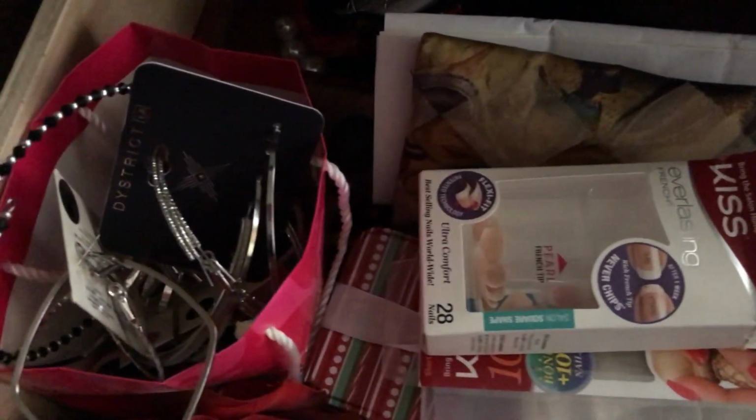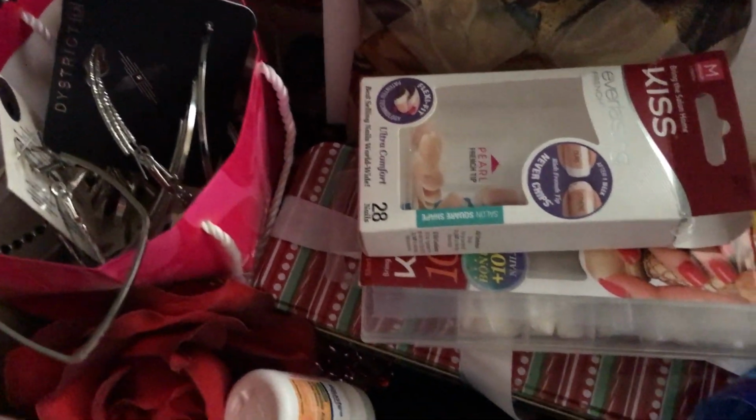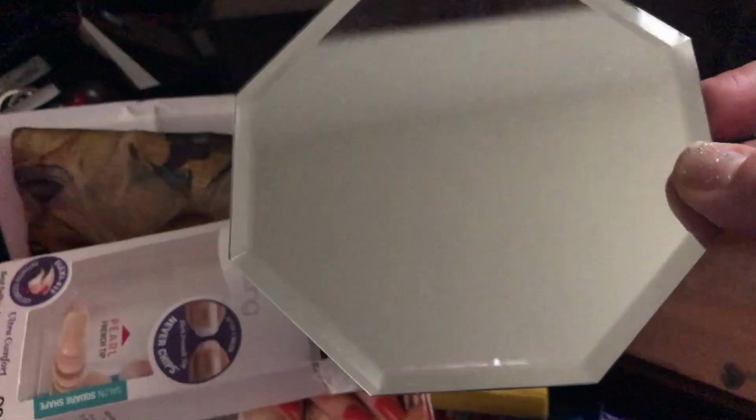And over here is where I usually keep some of my jewelry and extra, what do you call these, glass mirrors back here. Sorry if it's too dark. Those things like that, just random stuff, some gum, another jar with some jewelry, just stuff thrown in here, tissues.